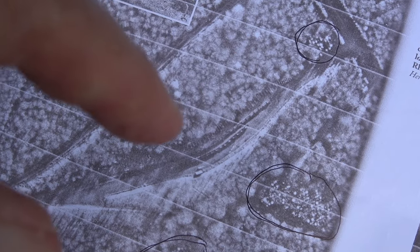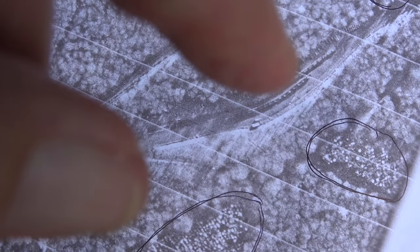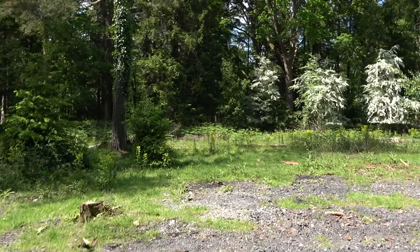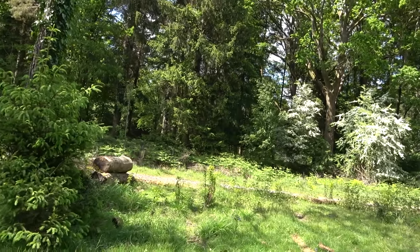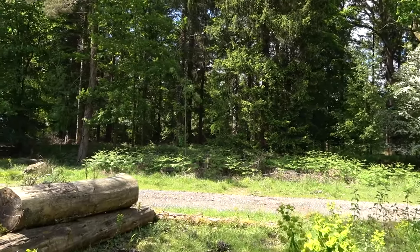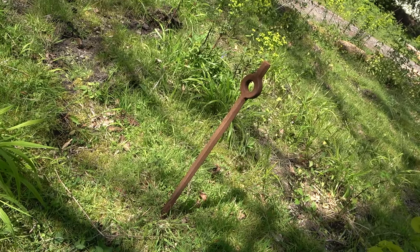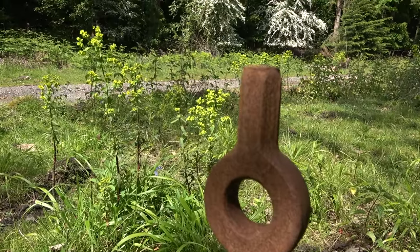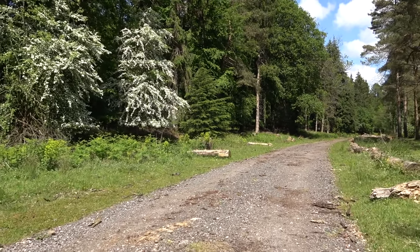Now the next one, this track curves, and it's right on the curve. It's about where we are now. Take a look. Which is straight across there. Look for an access point. Don't know what that is, modern or otherwise. Looks like a fence loop, doesn't it? Curving track, and I just need some access.